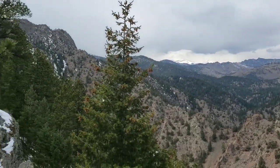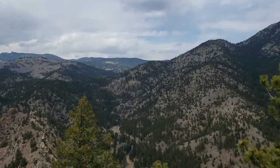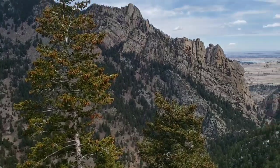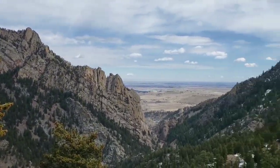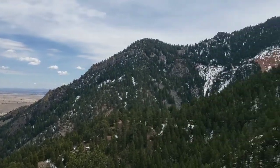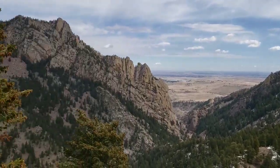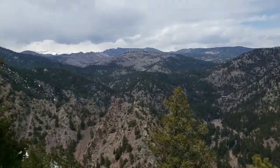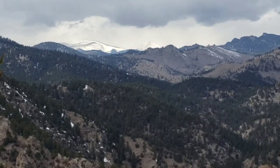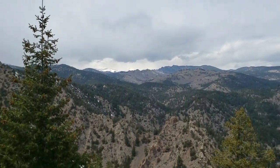And for right now, I've got the place to myself. I don't see anybody else up here, which is pretty cool. There's that view to the east again. Very nice view. And yeah, like I said, you do get a little bit of a view of some of those snow-capped peaks out there, which is pretty awesome.